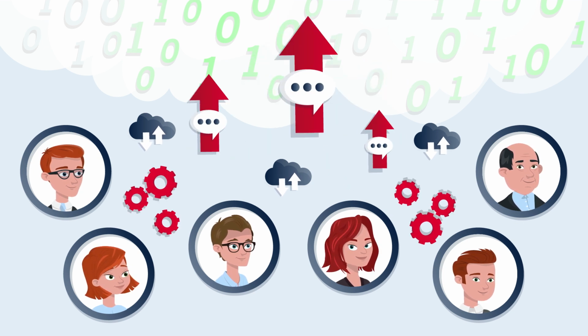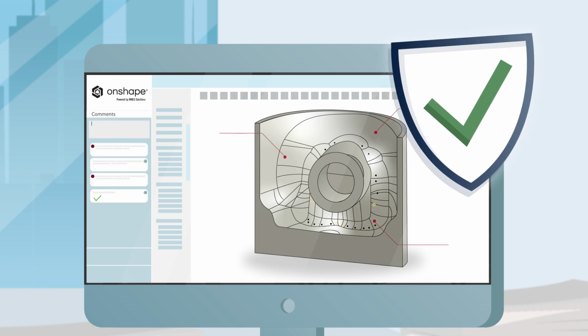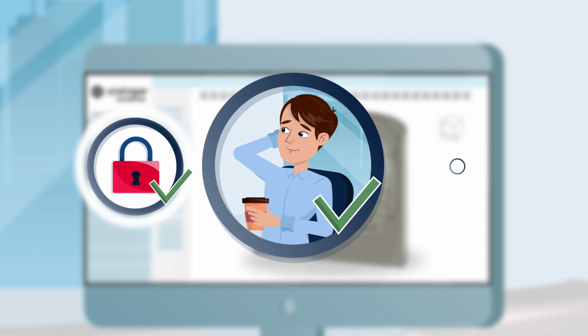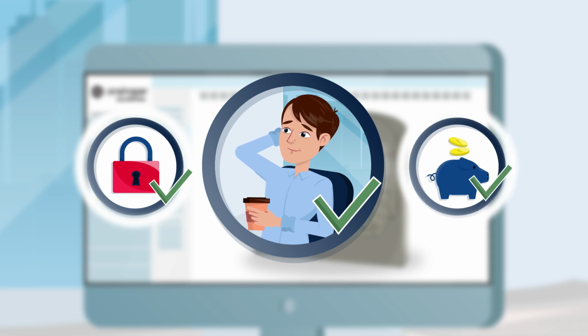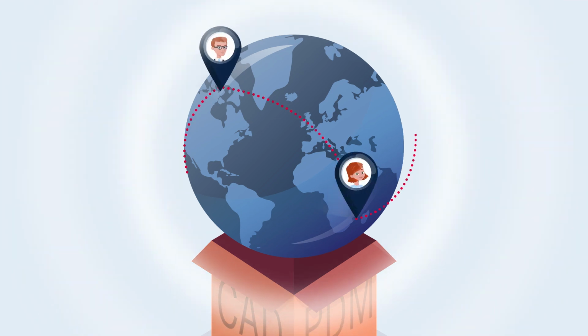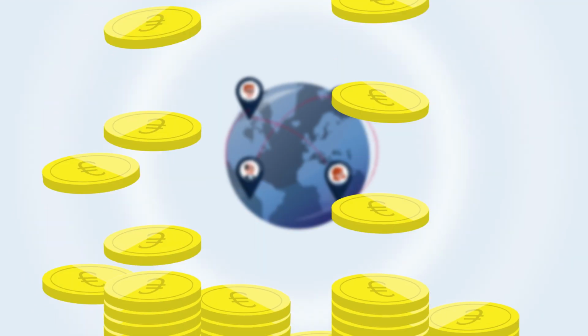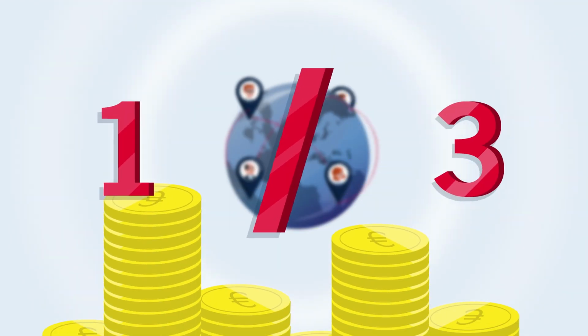It is also possible to work on and communicate live data directly with customers securely, without putting intellectual property at risk. All functions of Onshape are immediately available, thus completely eliminating implementation efforts. Even worldwide locations are linked out of the box and ready to go. Best of all, the total cost of the system is only 1/3 that of traditional solutions.